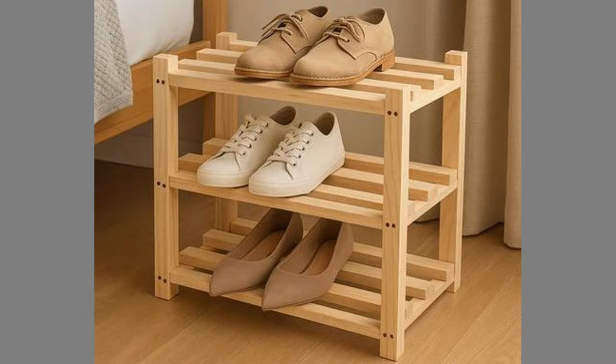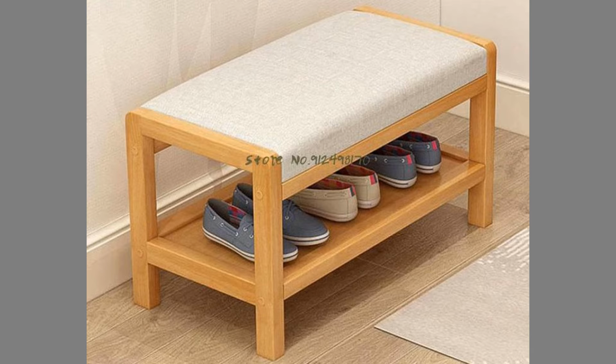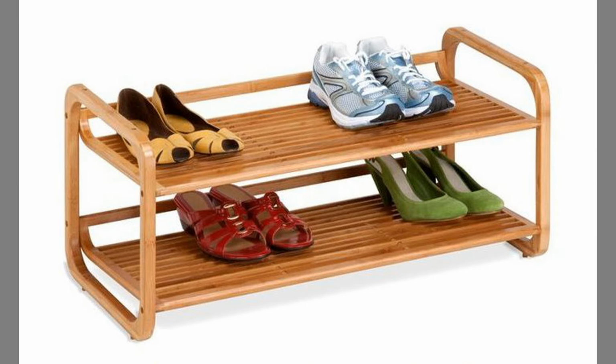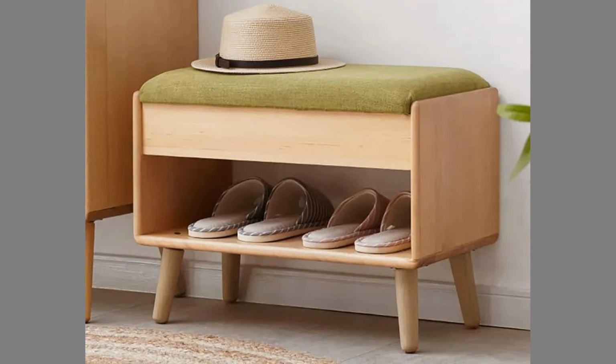Moreover, shoe racks can be customized to reflect personal style. Many homeowners seek unique pieces that resonate with their tastes and values. This desire for personalization has led to an increase in DIY shoe rack projects, where individuals can create customized storage solutions that fit their specific needs while also serving as artistic expressions. By selecting colors, materials, and designs that align with their decor, homeowners can turn a functional item into a focal point that enhances the character of their space.